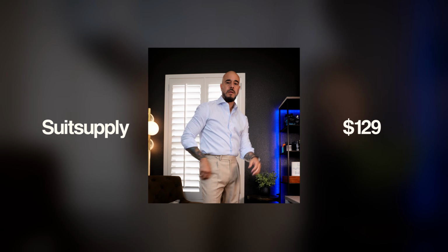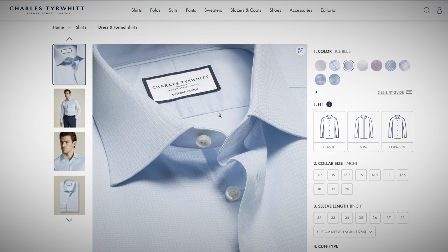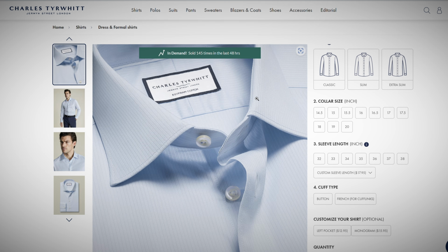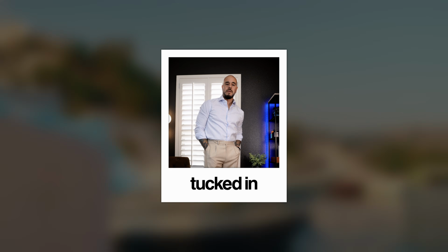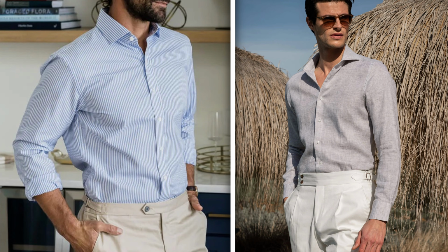Cost me about $129. If that's a little steep for you, then the other one I want to recommend to you is this white one from Charles Tyrwhitt. It's also an Egyptian cotton, very breathable, very comfortable, but it's going to run you about $40. They also come in a variety of colors, including the blue one similar to that SUITSUPPLY one that I have on today. Now, these dress shirts are always going to be tucked in. They're intended to pass your seat and pass your crotch so that when you sit down, the shirt doesn't come out. These are always going to be worn tucked in with an elevated outfit.